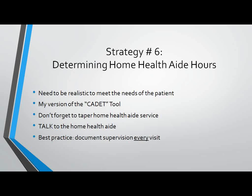Make sure that for the home health aides, there is supervision documented in the patient's chart. It really is important that the clinical staff talk to the home health aide and get feedback from the home health aide in terms of how the patient is progressing. My recommendation in regards to home health aide supervision is to have the skilled nurse document home health aide supervision every visit. That way you will not have to worry about the every 2-week requirement.